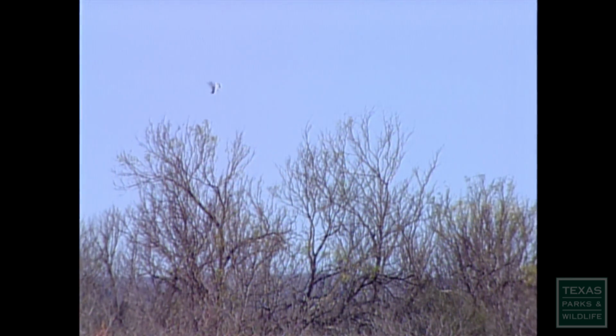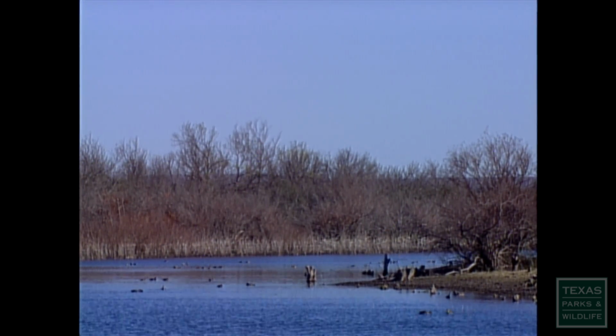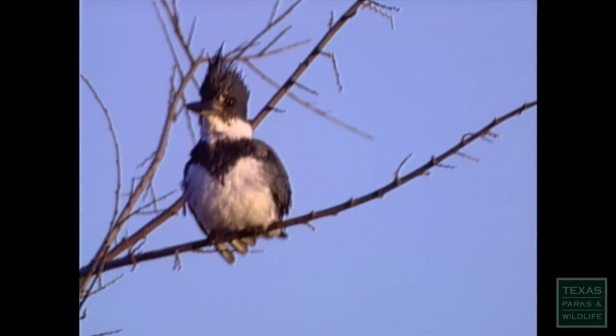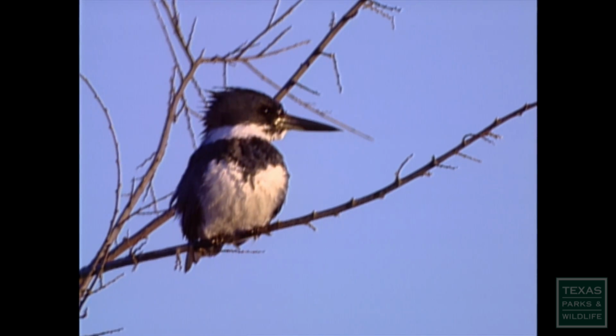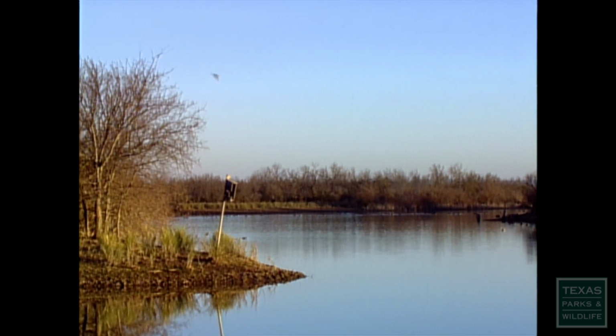They can stop and hover wherever they want, and then plunge headfirst into the water after their quarry. After they catch a fish, they kill it and spend some time tenderizing their meal. There are 3 species of kingfishers in North America. This is the belted kingfisher. They're common throughout the United States and can be seen along ponds, lakes, and rivers. They tend to hunt from a variety of favorite perches from around the shore.